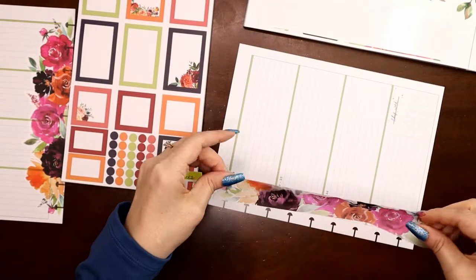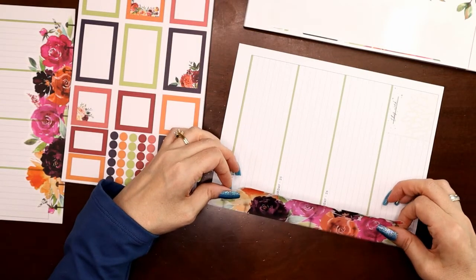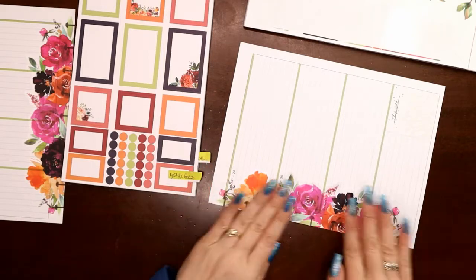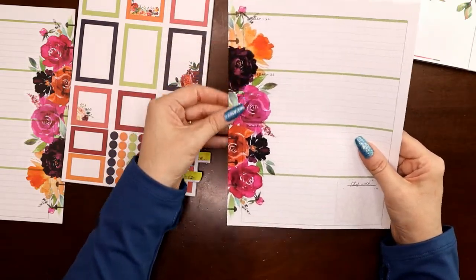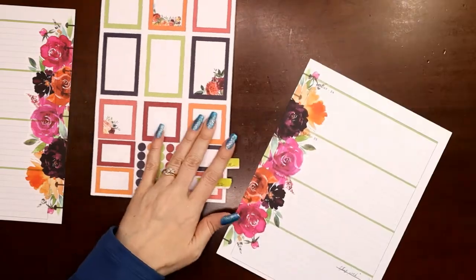So, okay, let's center this one, just like I did on the other side. There we go. And actually, yeah, those days show through pretty well. Okay. So, I mean, truly, that's all I needed from this book.